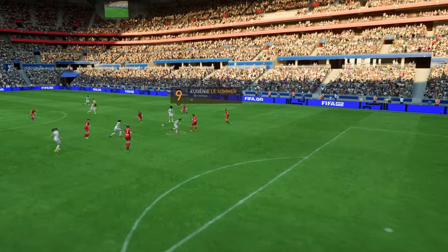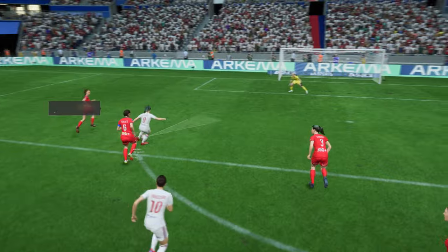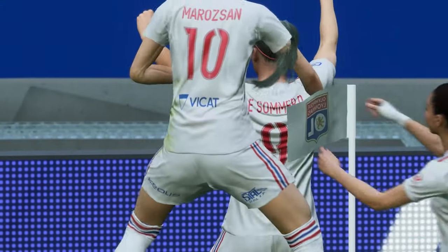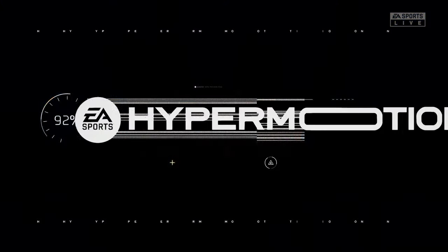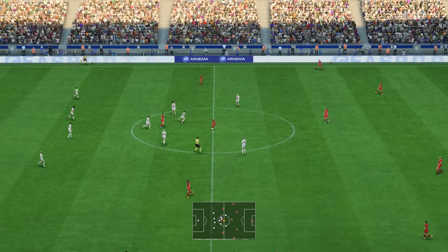Well, here it is again. The pass behind the defence is absolutely perfect. And just look at that finish. 1v1 against the keeper, and she hits it with power. It's a great goal. So the ball rolling again at 2-0.